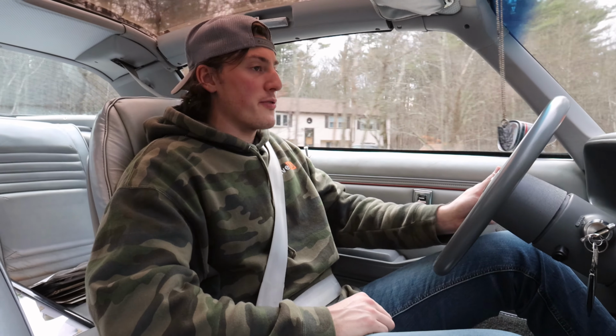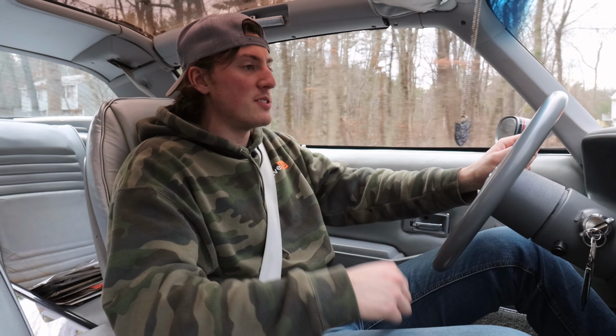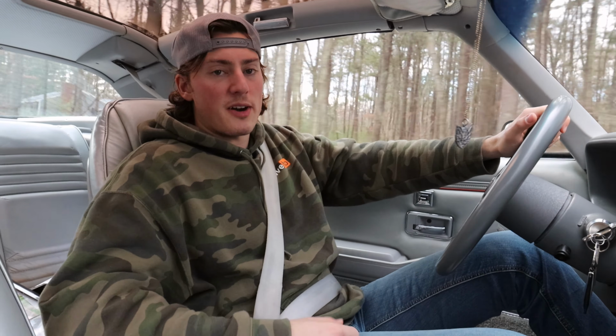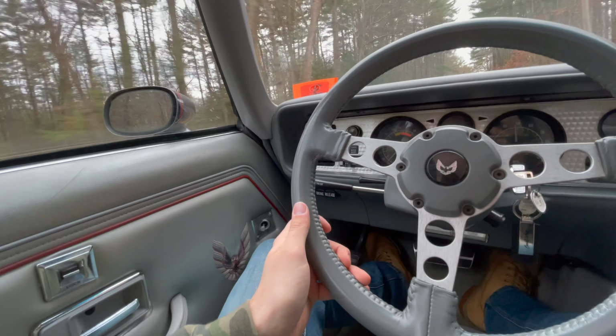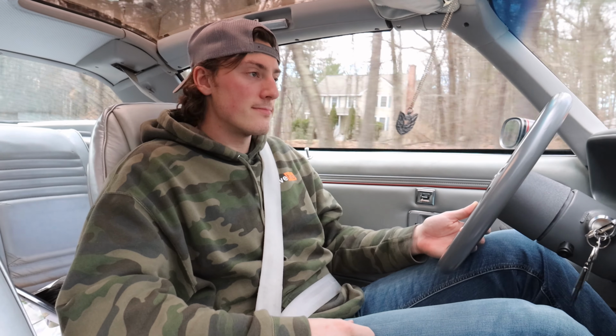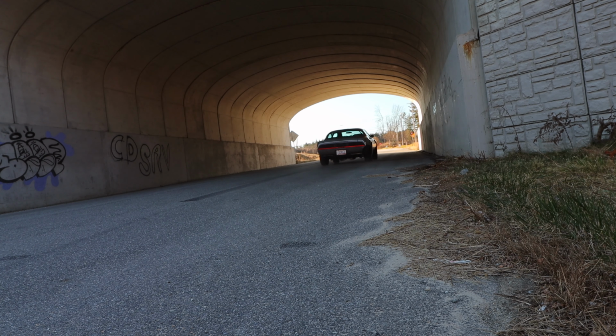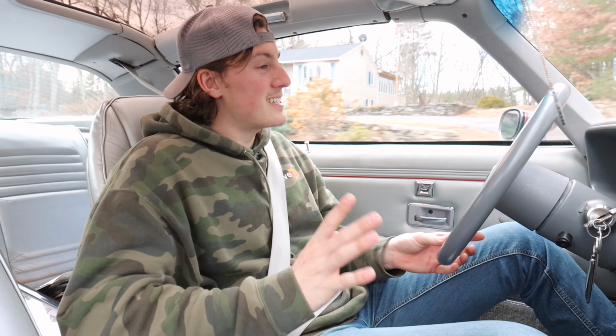But despite all that, I still think it's a blast to drive. That 6.6 liter produces a healthy 320-ish foot-pounds of torque, which means you can have plenty of fun dashing from stoplight to stoplight on the streets, and it still makes a great noise. I mean, you can still tell it's a V8.